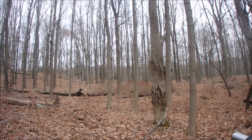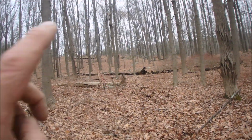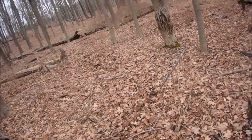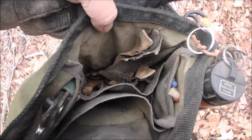Alright, I just stopped at a house up on the corner. Actually, I stopped at this house first, and this lady doesn't own the cellar hole, which is right there. So she said the people up on the corner own it, and so I went up and talked to them. They were super nice. And it's a roadside. There's tons of trash, and I got a whole pouch full of it already.